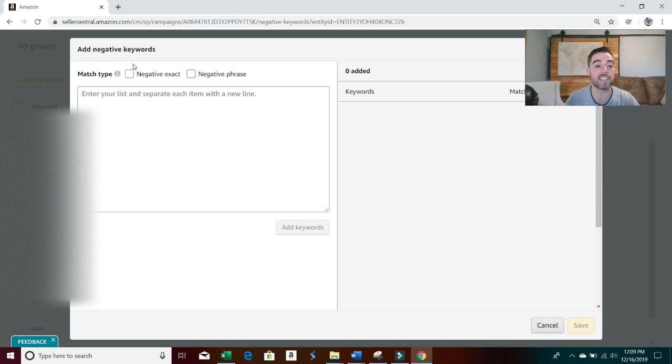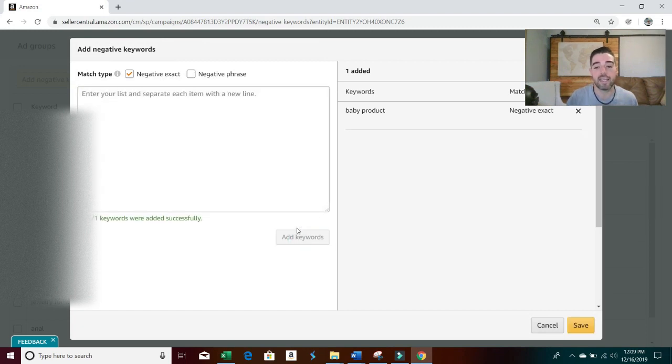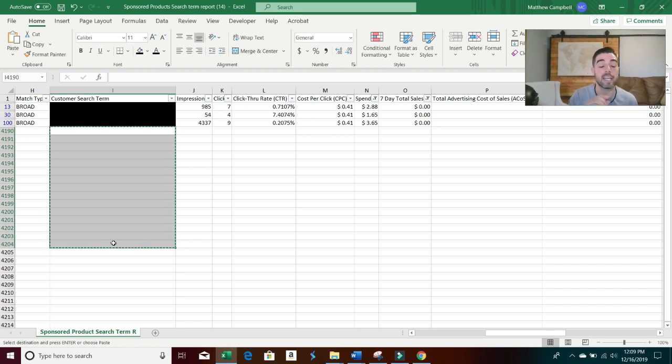Because if you put it as a negative exact, it could just change up a few things and put it back into your search terms with a slightly different variance. But in most cases, you're going to add it as a negative exact. Just go ahead and throw it in this list, and let's just say I'm going to put in here baby product. I'm going to add that keyword in, negative exact, and then hit the save button. So those are the keywords that you're going to get from the report we just discussed. You just copy and paste right straight from this report, and add it into your negative keywords that way.